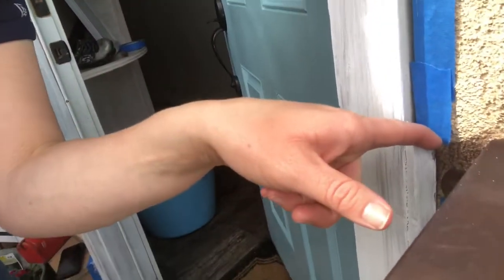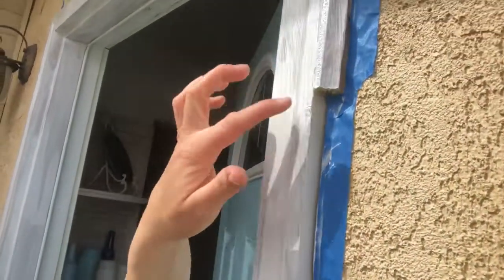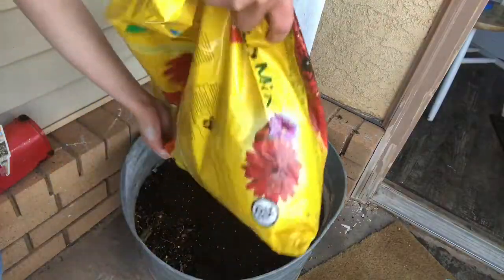Look at, like, this part could come off. This is chipped off here, but I've never replaced it in 10 years. So I'm just gonna make it as beautiful as I can until I replace it.